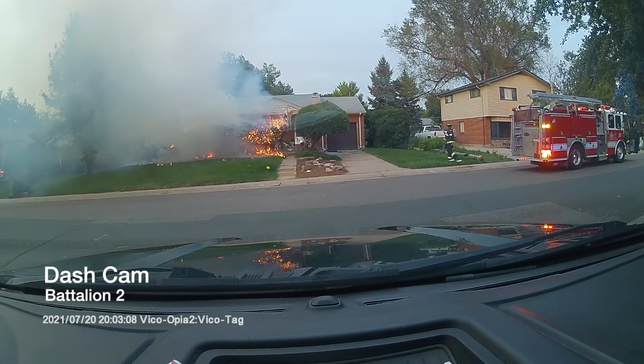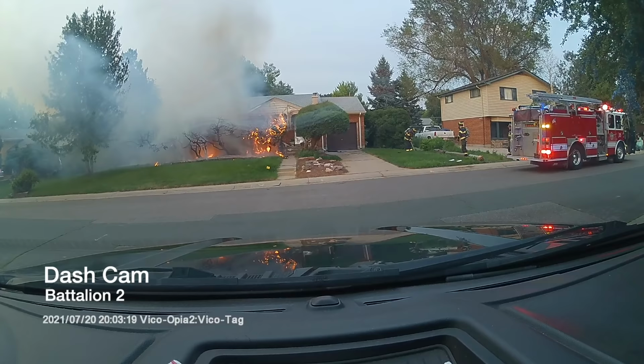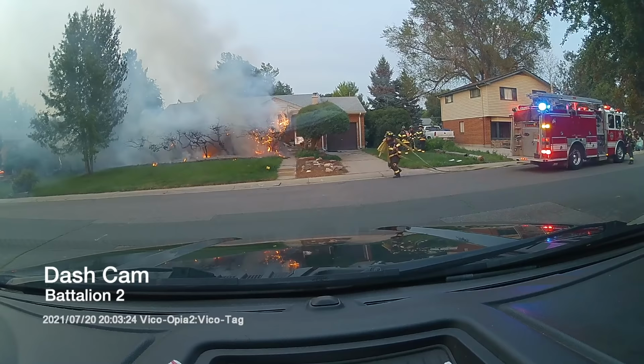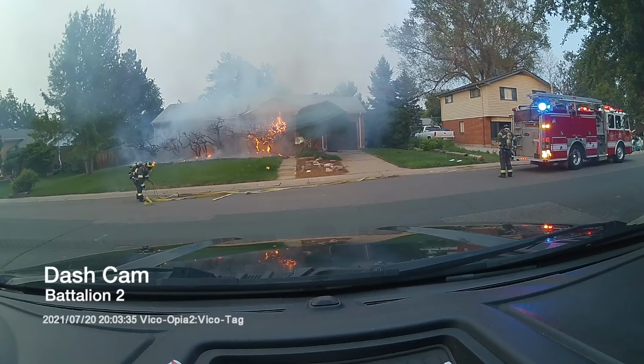FMBU 35, confirmed residential structure fire. Map page P24A 6730, South Downing, Turbo West. FMBU 35, confirmed residential structure fire. Letter 12, confirmed residential structure fire. Command, Engine 38.